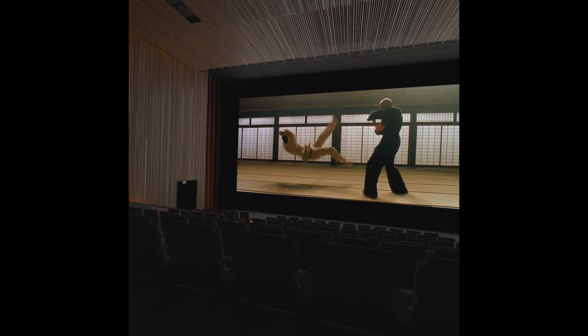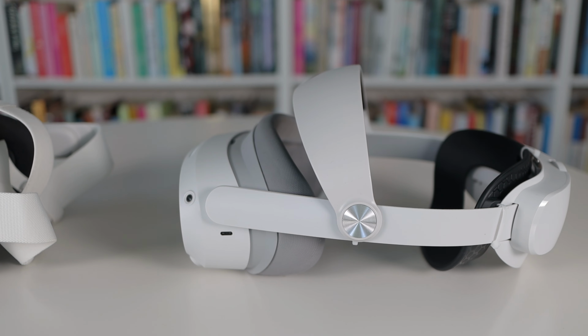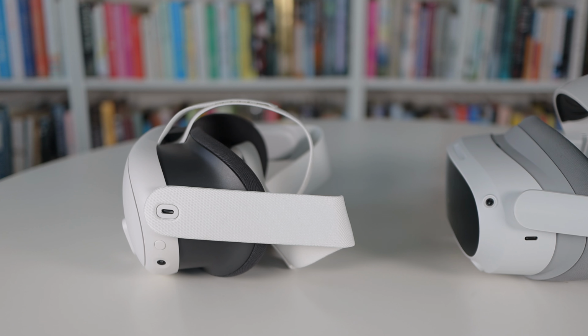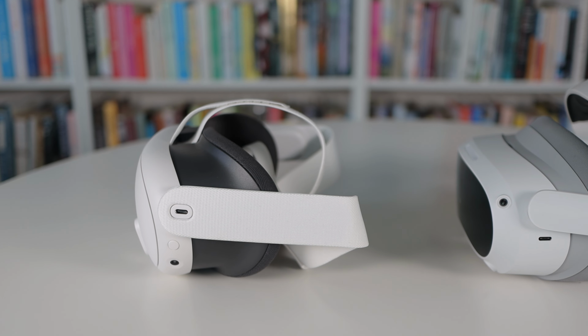I'll explain why it's still worse for me in a minute. The Pico 4 is much more comfortable out of the box. The weight is balanced between the front and back of the head. The Quest 3 just comes with a fabric strap, and it's not nearly as comfortable. All the weight is in the front, and that means head, neck, and face discomfort sets in pretty quickly.